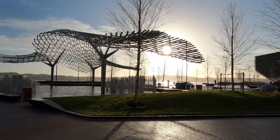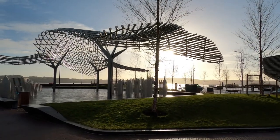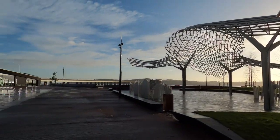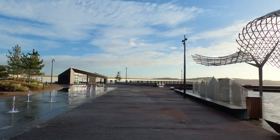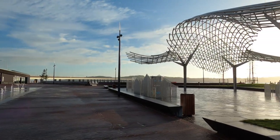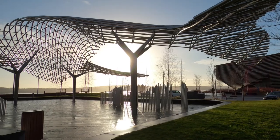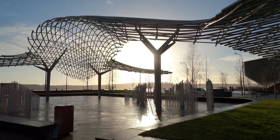As promised, I'm down here at the Tay Whale sculpture. I said I wanted to do a final video about this area, the waterfront place. So here is the Tay Whale sculpture. As you can see, it is now open.